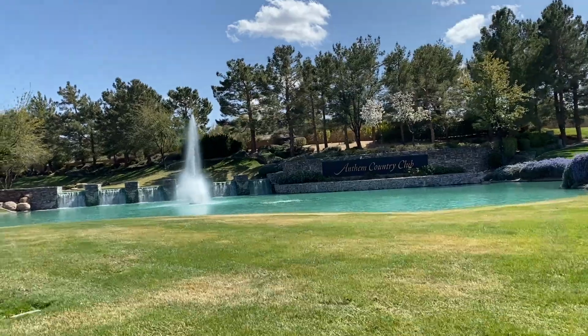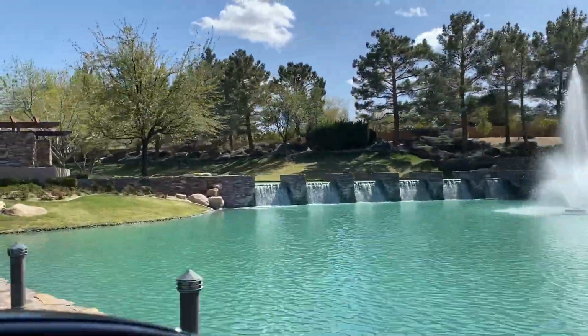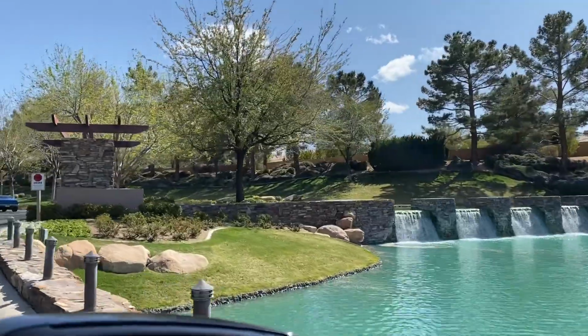Today I'm in beautiful Anthem Country Club, which is a guard-gated neighborhood in Henderson, Nevada, 89052, which is a very desirable zip code. We just closed on this property and I'm picking up the keys for the new buyers, and I figured what an opportune time to showcase the property and have you take a look.